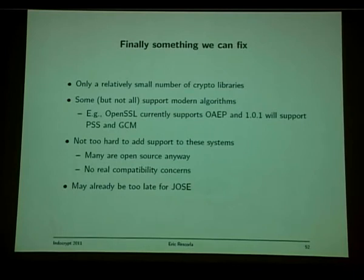This, however, is something we have a fighting chance of fixing. There are a relatively small number of crypto libraries out there, and they're mostly open source. Some of them support minor algorithms, or they can be easily added. And by the way, it's easy, if it looks like OpenSSL or NSS or whatever, it's not very disruptive to just add a new crypto algorithm. What's disruptive is protocol changes, but the crypto algorithms are easy.